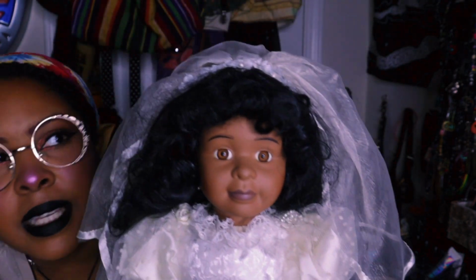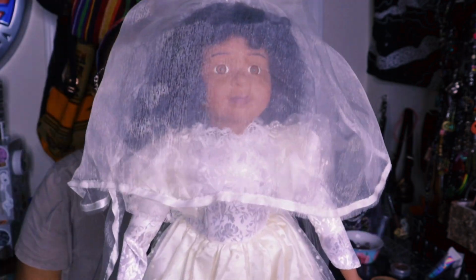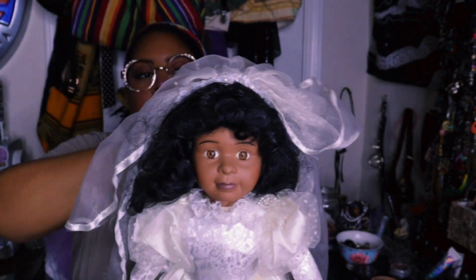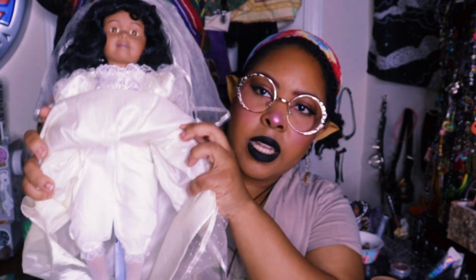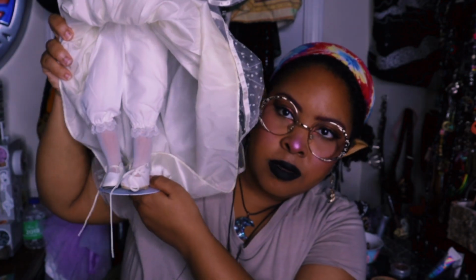She's about to get married, okay? Again, she's gorgeous. I think she cost, gosh, her legs are so realistic. Hold on, let me show you. Look at how positioned her legs look. To me, they look really realistic. I don't know, it could just be me.